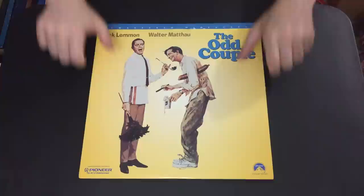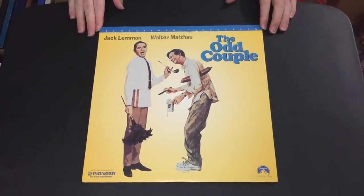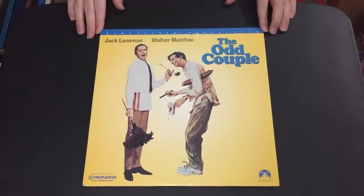So now we're going to go through another mystery box sent by Melinda McClure, and once again, my deepest thanks for sending some really, really interesting titles. And the first one, going chronologically, is the remastered widescreen of The Odd Couple, which is one of these really nice Paramount mid-90s widescreen reissues of titles that were previously only pan and scan.